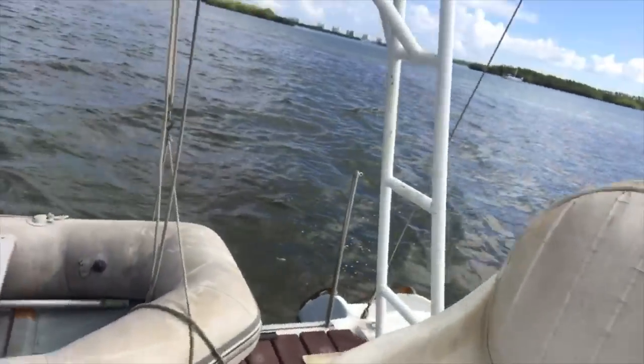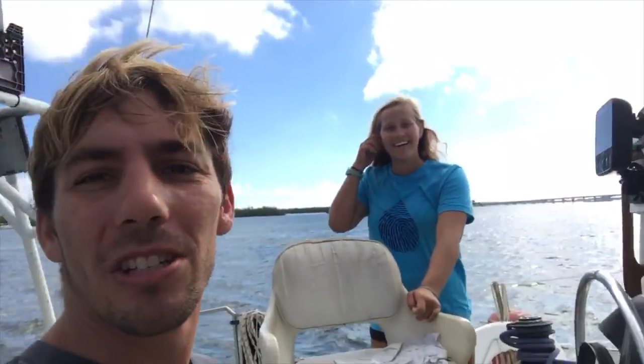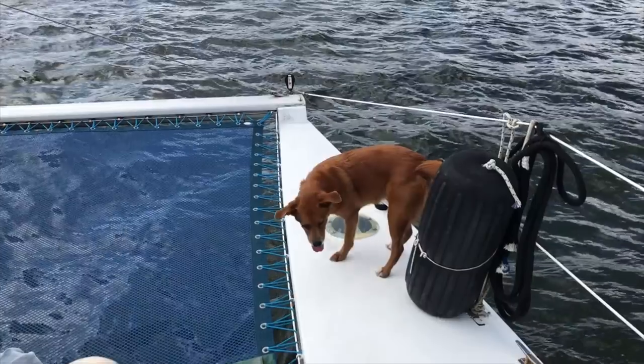This is her first time seeing the boat. How do you feel? So the engine started right up this morning. Hopefully we have a smooth trip down to Stuart and wish us luck.